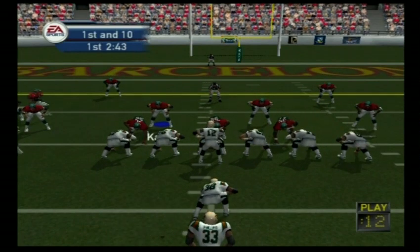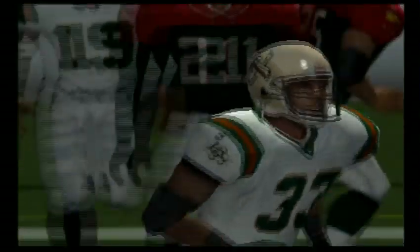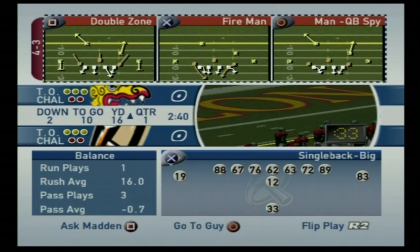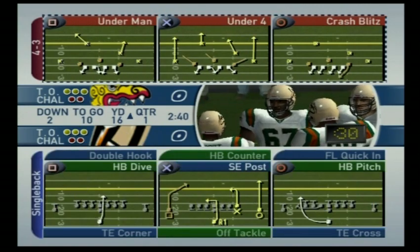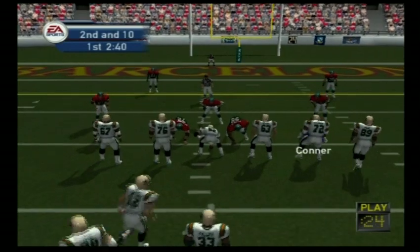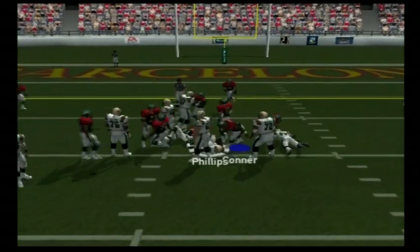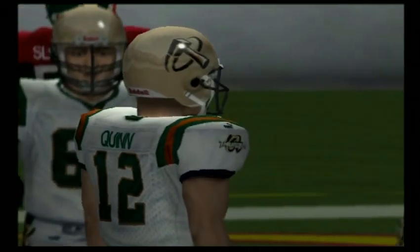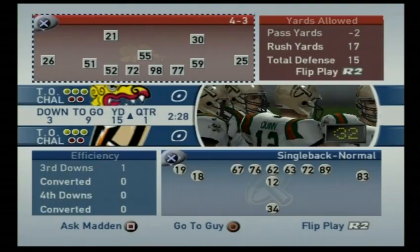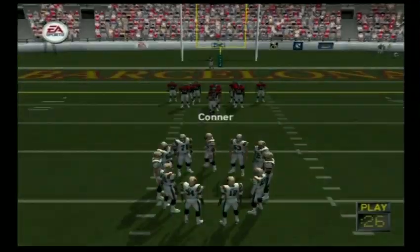We'll see what they do inside the red zone here. Back to throw. Out over to the left. And he can't hang on. Stop at the 15. Ball on the 15-yard line.